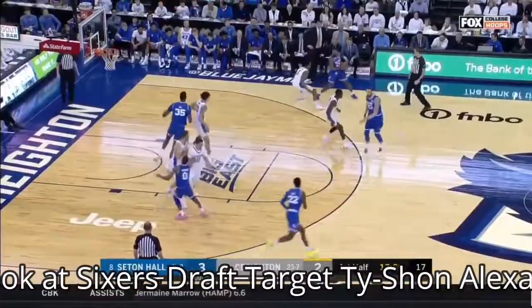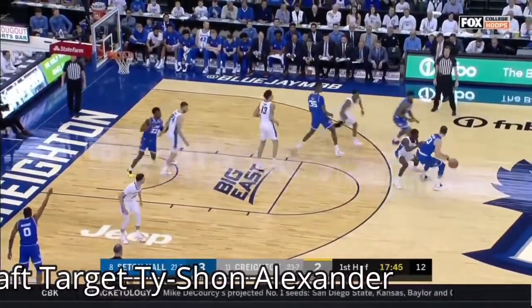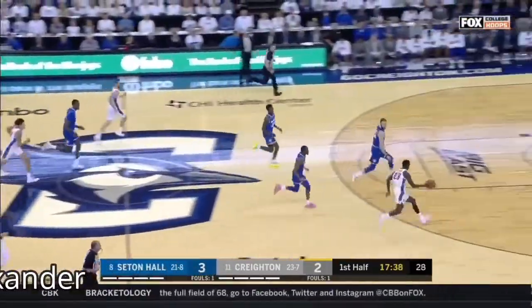Showtime for Alex. There's Miles Powell. Miles Cale, 13 on the shot clock for the Pirates. The handoff to Powell. Driving inside. Pinned by Ty-Shon Alexander. The push ahead to Jefferson. Jefferson. Oh!